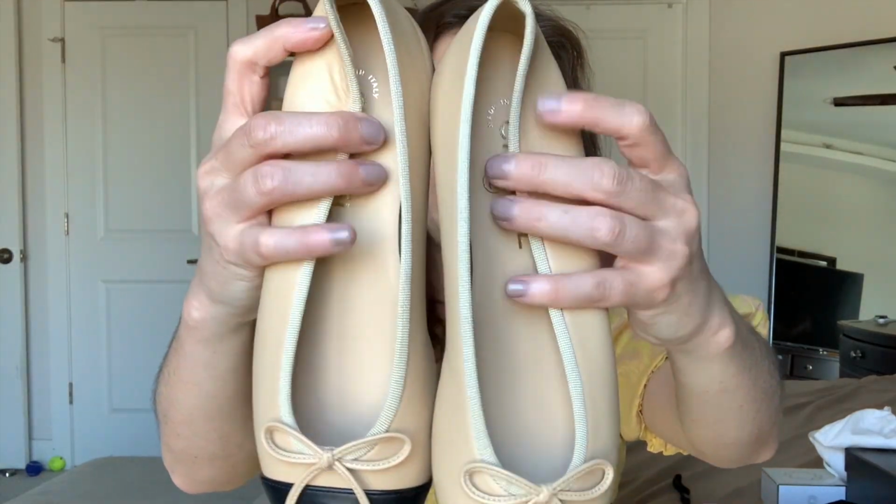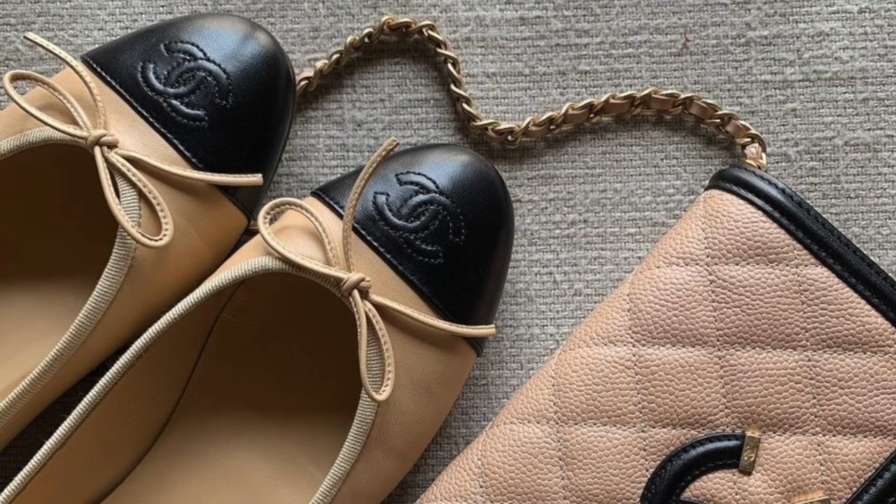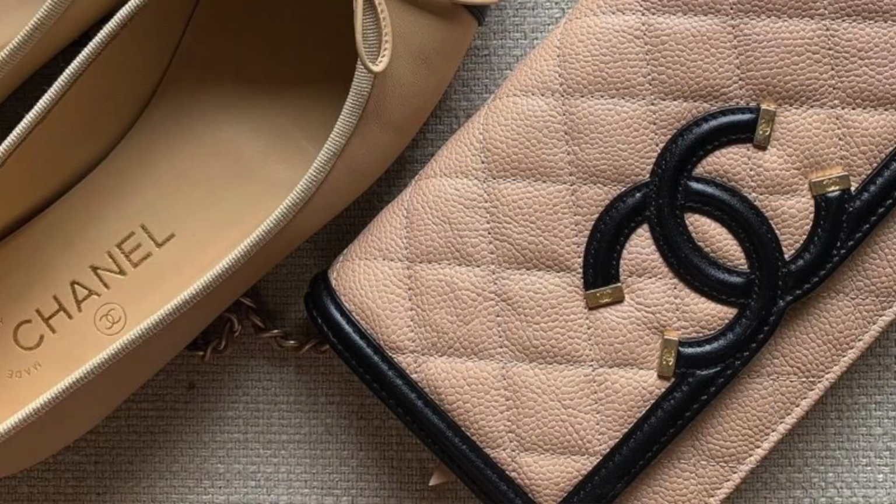Okay, and we have the ballet flats. Okay, these are so classic. They're brand new, so you can see here. And I got these in a size 38. Of course, I love this classic pairing with the beige and the black. And if you recall, I did own a pair of these back a couple years ago when my husband bought them for me for Christmas. And I had them in a 37.5.